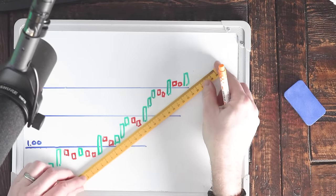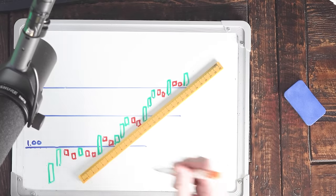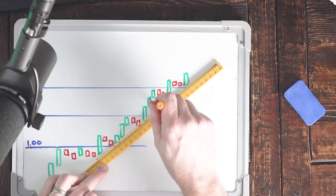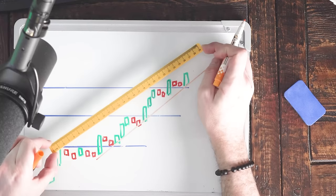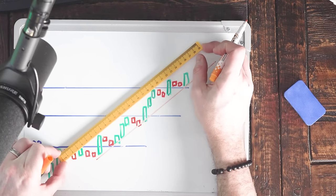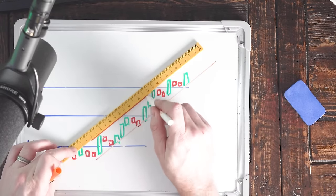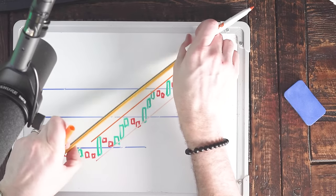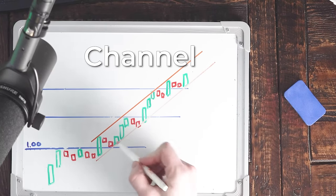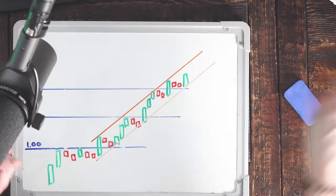And of course, we have our ascending and descending trend lines. So if we connect this approximately, this isn't a perfect drawing, but approximately like this, and then we have on the top side here something approximately like this, what you'll notice is that many stocks will trade in what's called a channel. This is a channel. And something that is so incredible to watch is when a stock breaks out of a channel.